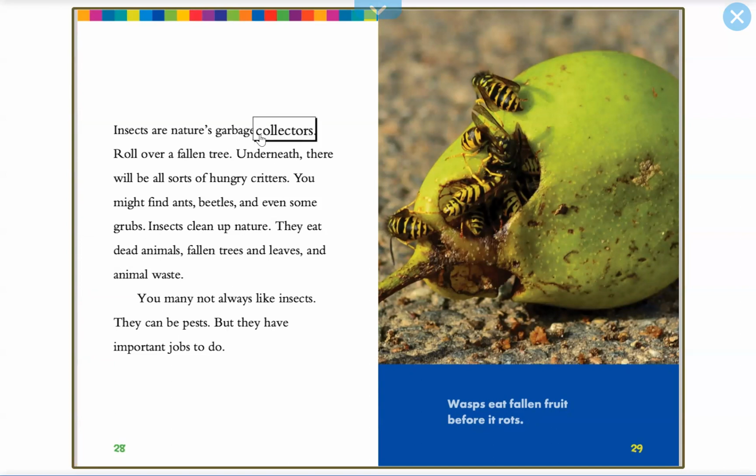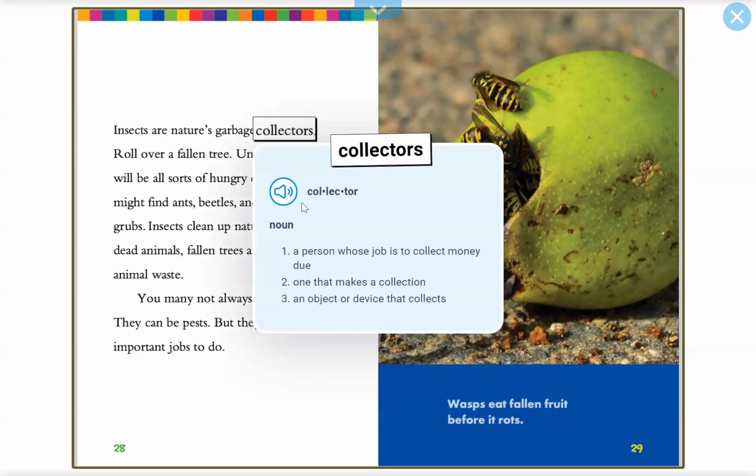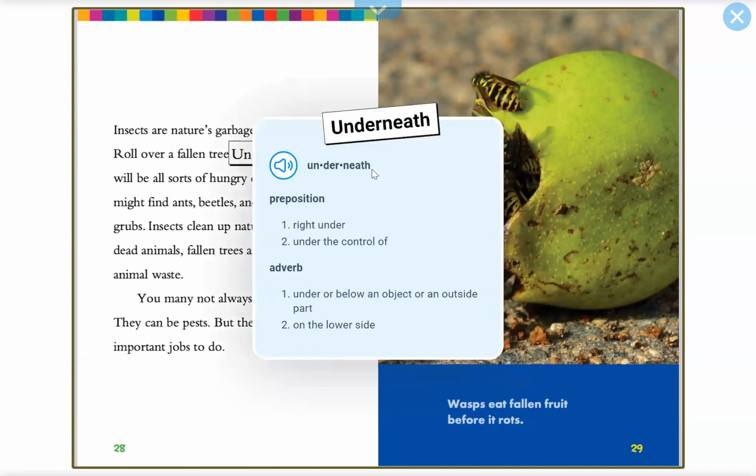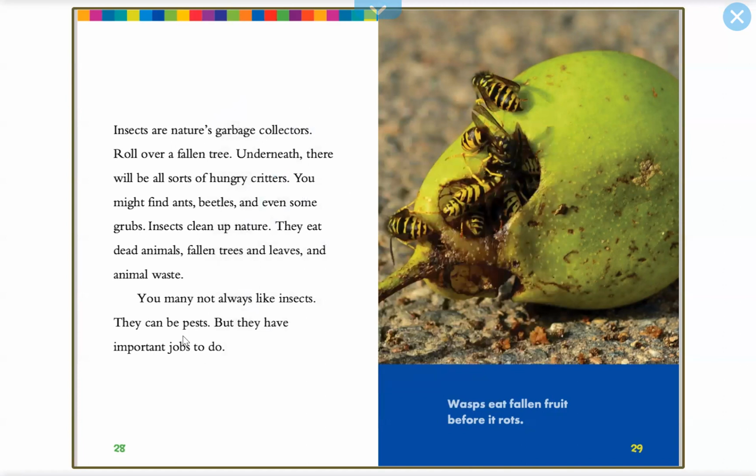All right, let's look at these words right here. Collectors. Oh, very good. Let's look at this word. Underneath. Very good. I like how you held that sound. Now, I know you read very quickly, which is a good thing. But sometimes you are forced to slow down in order for things to have more clarity. All right. You may not always like insects. Okay. So remember that. Sometimes it's good to slow down. You may not always like insects. Okay. All right. Good job.